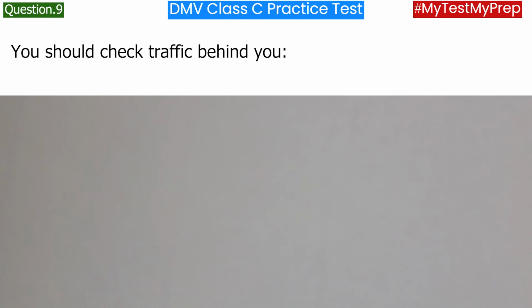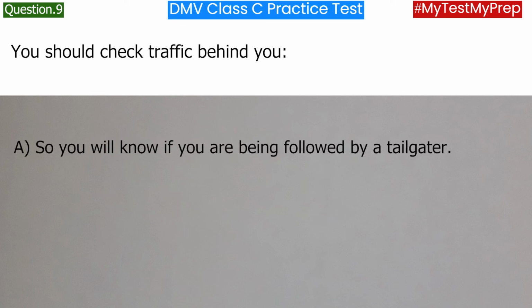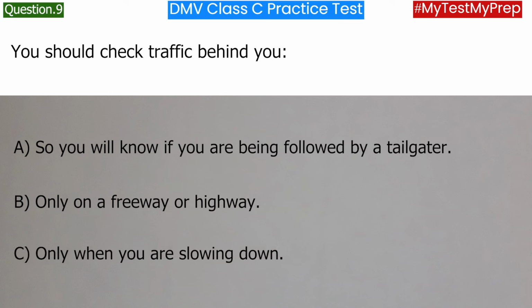You should check traffic behind you. A. So you will know if you are being followed by a tailgater. B. Only on a freeway or highway. C. Only when you are slowing down. Answer. A. So you will know if you are being followed by a tailgater.